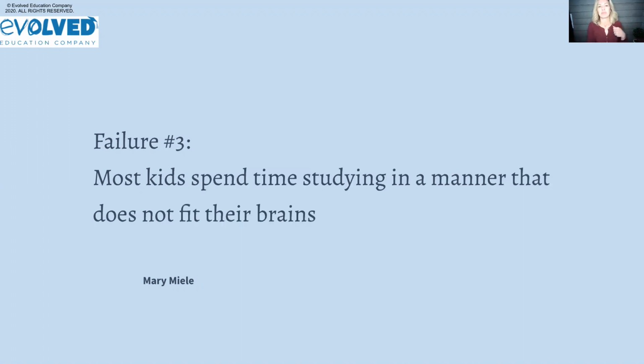Most kids spend a lot of time studying in a manner that does not fit their brains because we have not done the work ahead of time to figure out, how does your brain work best? If your brain works really well in a visual sense, then you should be studying in a visual sense. If your brain works really well in an auditory processing verbal sense, then you should be studying that way. If you need to move things or be moving, then you should be moving when you're studying.